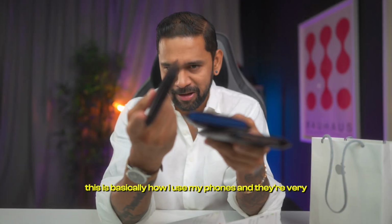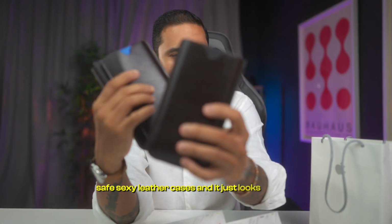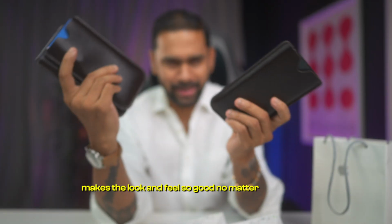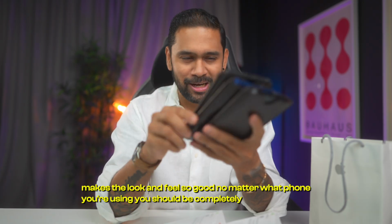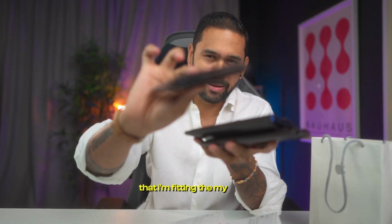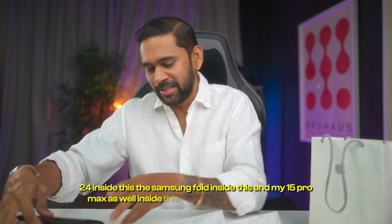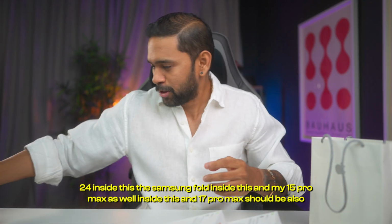So this is basically how I use my phones, and they're very safe, sexy leather cases, and it just looks so good, premium, and everything makes the look and feel so good. No matter what phone you're using, you should be completely fine. You can see that I'm fitting my S24 Ultra inside this, the Samsung Fold inside this, and my 15 Pro Max as well inside this, and the 17 Pro Max should also fit in.